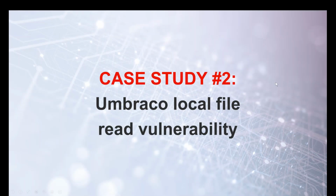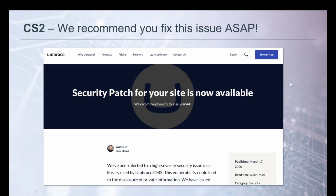So the second case study here is Umbraco. Umbraco is a .NET CMS, .NET meaning ASP.NET, so Windows, which increases, from my perspective at least, the potential intrigue for an attacker to then pivot. It's irrelevant if you're looking for wider-reaching stuff like in Linux, because with Linux it's better for botnets, but with Windows it's better for pivoting and compromising an entire company.